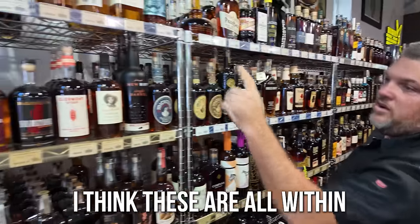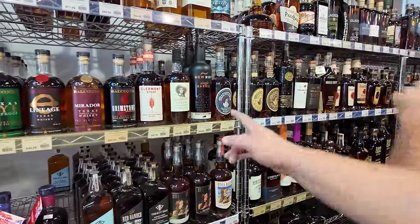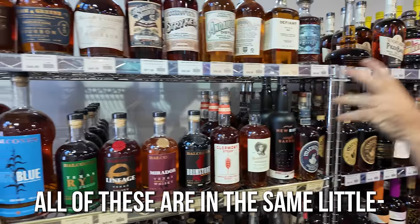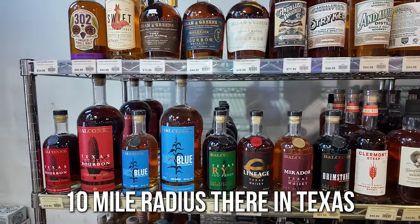All of these are Texas. I think these are all within like, except for the new riff in the mixer. All these are in the same little local ten mile road there in Texas. So the last place had all the allocated stuff in the world and very little allocated stuff here. Private Barrel Maker's Mark right there.